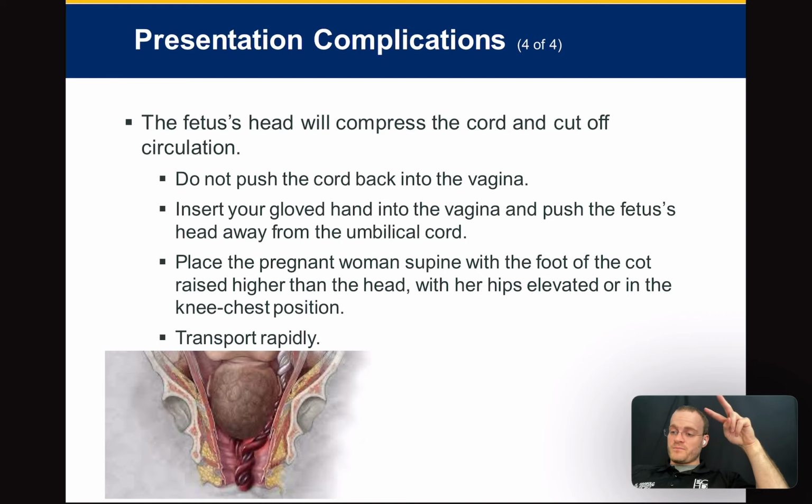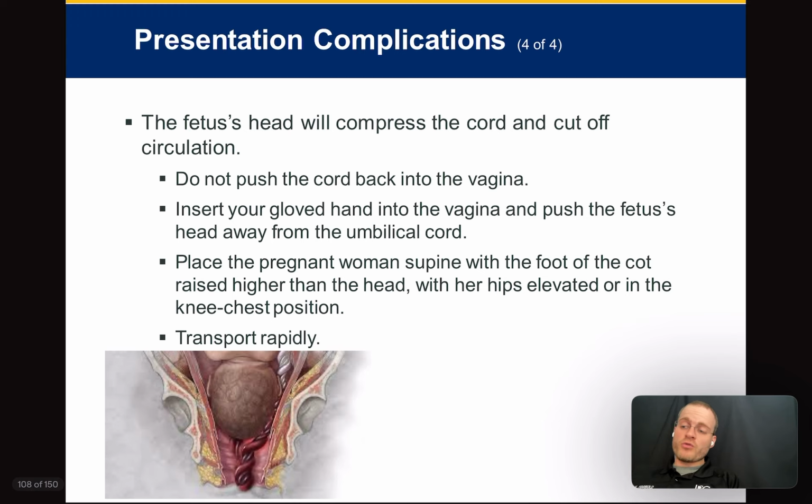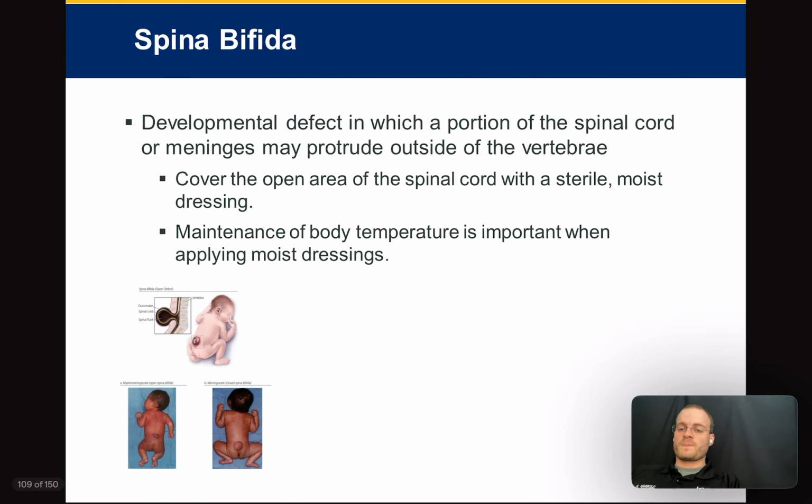You make a V to pull pressure off the baby's airway. And the other time is in a prolapsed cord. You can push pressure off of the umbilical cord to allow circulation through the umbilical cord. It's the only two times, okay? Test question. That's the only two times you can insert gloved fingers in a woman's vagina as an EMT.